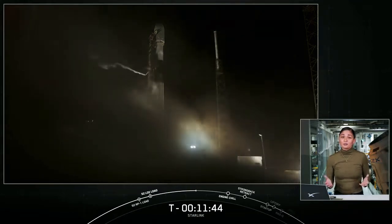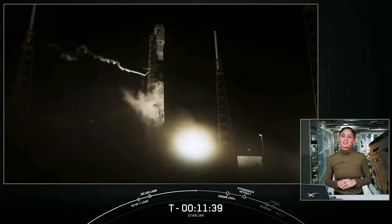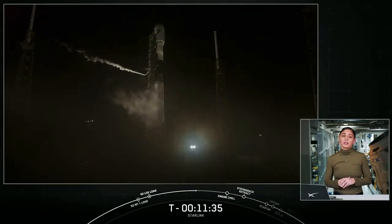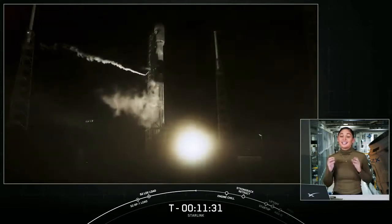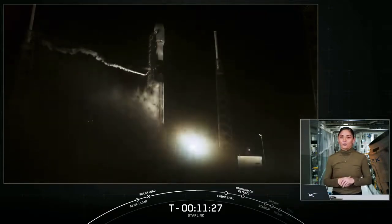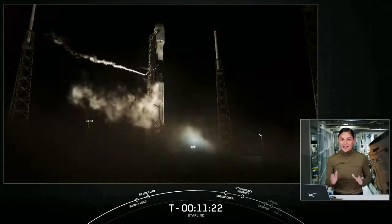As most of you may know, Starlink is a satellite internet constellation designed and manufactured by SpaceX. Starlink can provide high-speed, low-latency internet to people living in remote and rural locations around the globe. Our launch tonight is an exciting one. The booster taking our 53 Starlink satellites into low Earth orbit tonight is flying for a record-breaking 12th time.